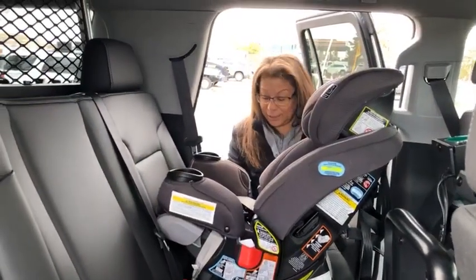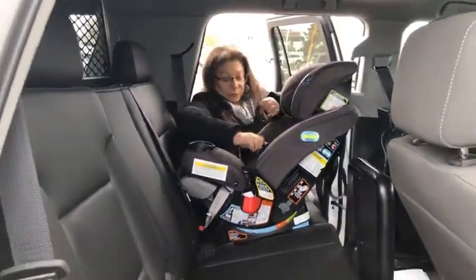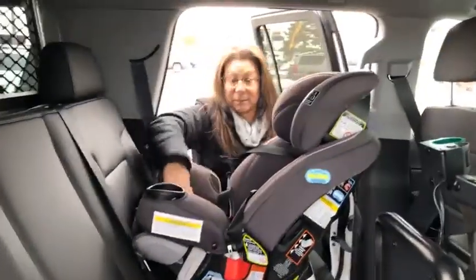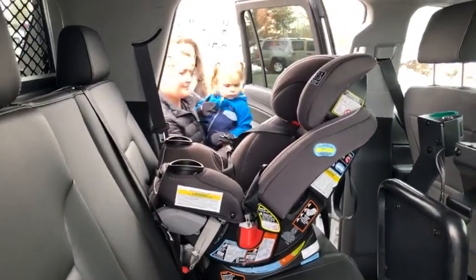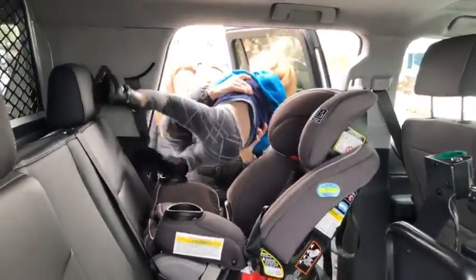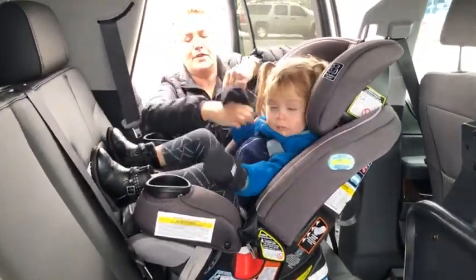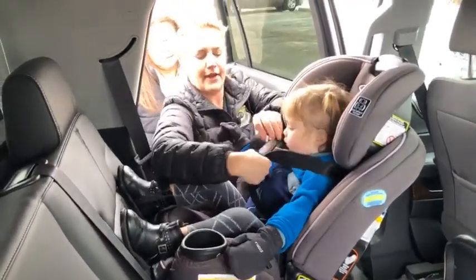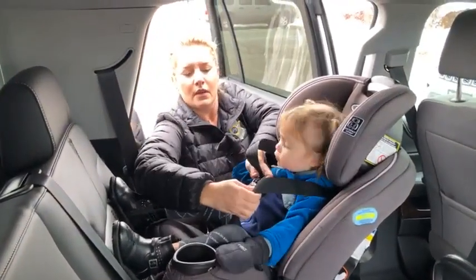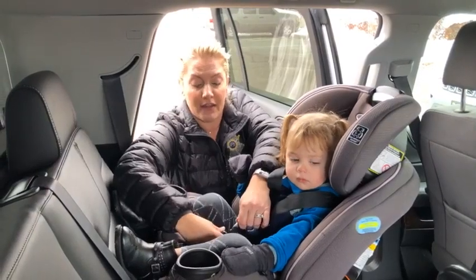Okay, so next we're gonna go ahead and put a child in here. Make sure we show you guys how they're supposed to be harnessed. All right. So in you go, baby girl. Pull this out and around. Pull this out and around. Now, I'm going to buckle this like I would think I should buckle this, and you tell me what I did right and what I didn't do right. No problem.